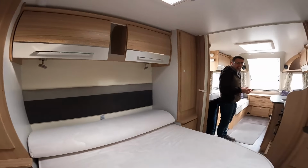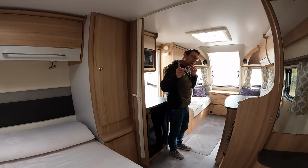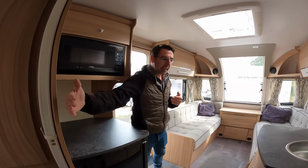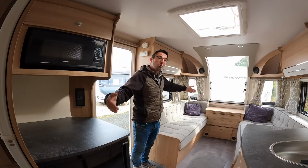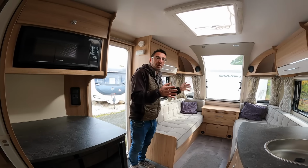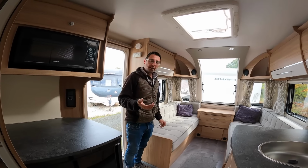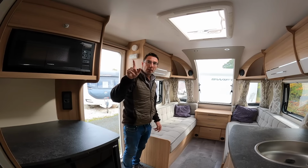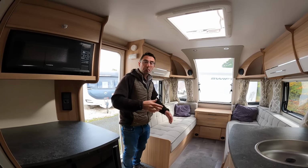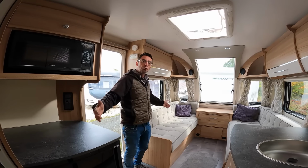I think the rear island bed doesn't work for everybody, because when you've got that rear island bed, the van is shut off here, and you've got quite a small, compact-feeling van at the front, so it's quite difficult. And we still get it where some people will go for the rear island bed and go back to this layout, because this does open the van up a lot more for you.